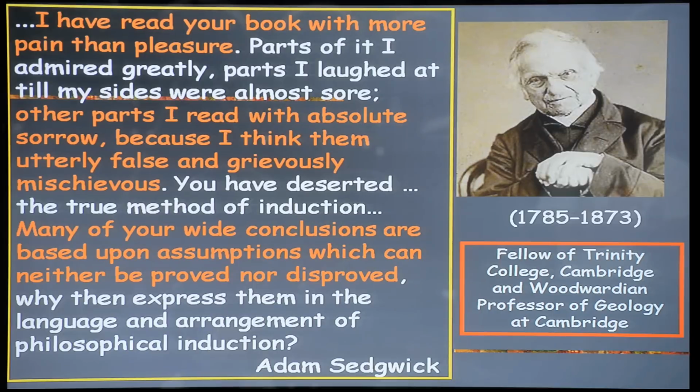Anyways, look what he says about Darwin's assumptions. Many of your wide conclusions about the origin of species and these transmutations from one species to another are based upon assumptions which can't be proved or disproved. There's no evidence for it. You can't do anything with it. They're simply speculation. Then he asks, why do you express them in the language of induction?